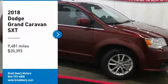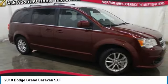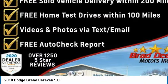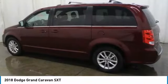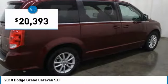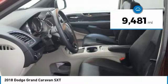We are pleased to show you the 2018 Dodge Grand Caravan. The Dodge Grand Caravan received the government's highest front and side crash rating of 5 stars. Its vast interior is widely praised, with an innovative seating arrangement, versatile cargo storage, and enough entertainment features to keep the kids entertained on road trips, and is priced below $25,000. This vehicle has less than 10,000 miles.